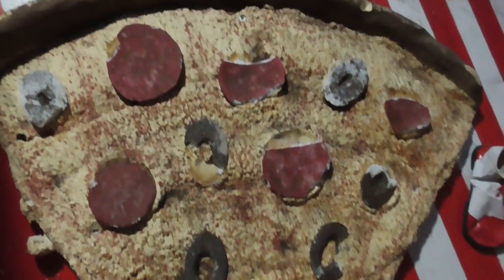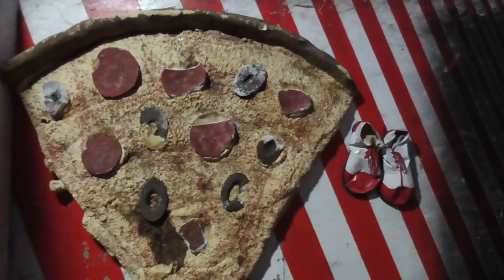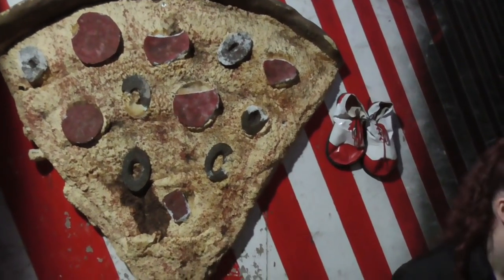Brilliant. Pizza. So the big pizza and the burger were originally from I'm a Celebrity again. They were meant to go in the maze, but obviously they're rather large, so we didn't really have anywhere to put them, so we put them in here.